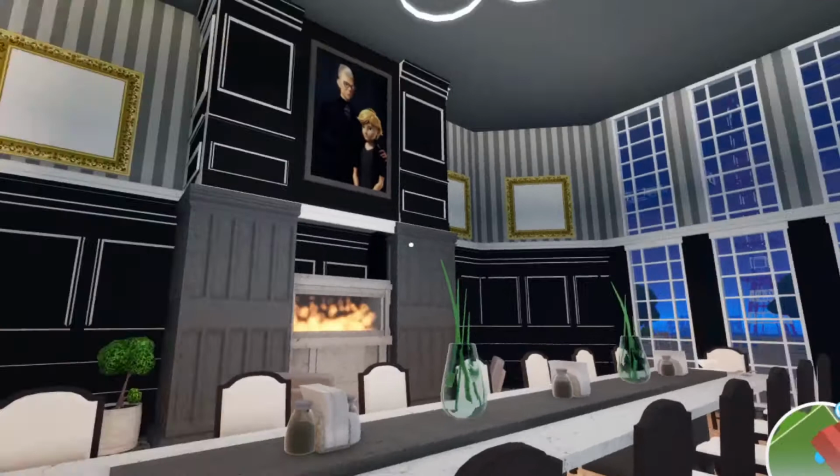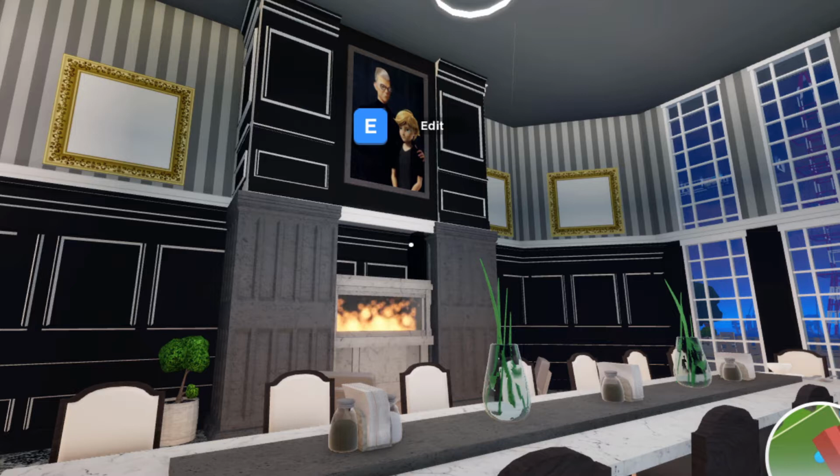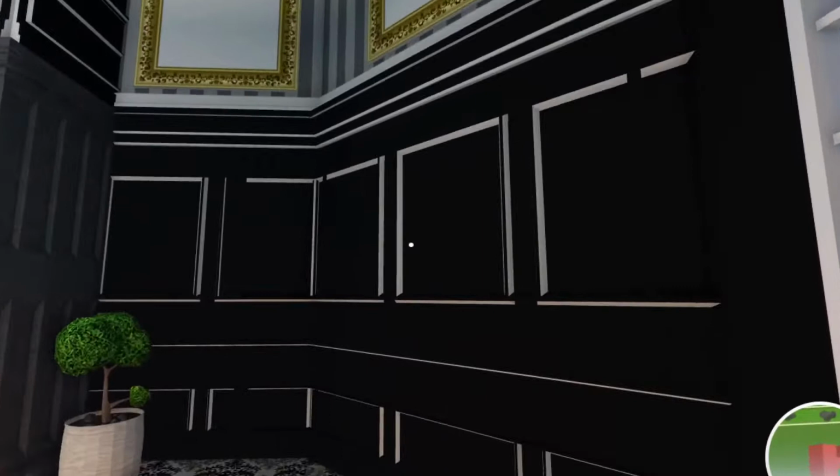It's a double floor dining room. In my new build that I'm doing at the moment, I've got a double floor kitchen where it's just all open like this. But look how grand this is, the fireplace. The black wall paneling that I had no idea you could do, and I'm really jealous of, because I'm going to have to work out how you do that now.